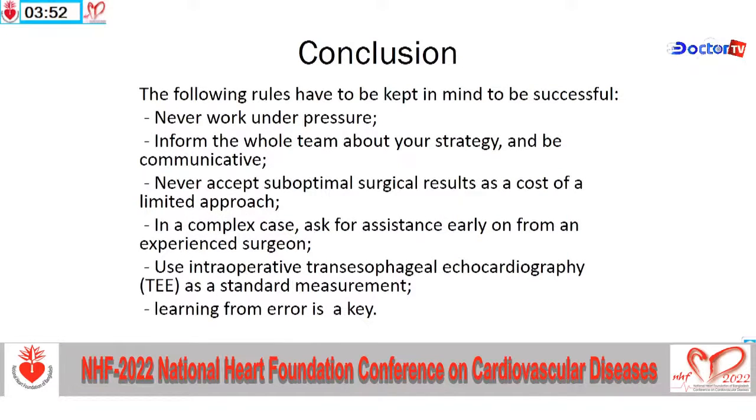In conclusion, I must say the following rules have to be kept in mind to be successful in a MICS program, especially in your initial days. Never work under pressure or in a busy schedule. Inform the whole team about your strategy and be communicative. Never accept suboptimal surgical results. I repeat, never accept suboptimal surgical results as a cost of a limited approach.